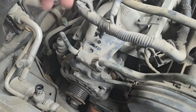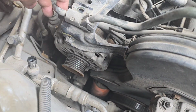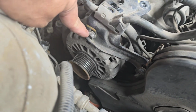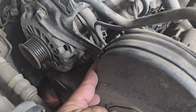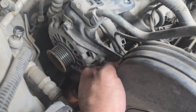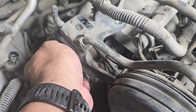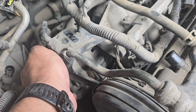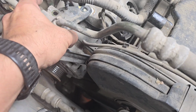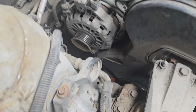10 mil on this one, just to hold the power steering line. 12 mil, there's 3 12 mil, 1, 2, and then 3 right here. That would hold this bracket up to hold that alternator. And after this bracket's gone, we're gonna be working on the bottom. There's 2 bolts that we need to take out for the bottom, to take out the bracket for the alternator.